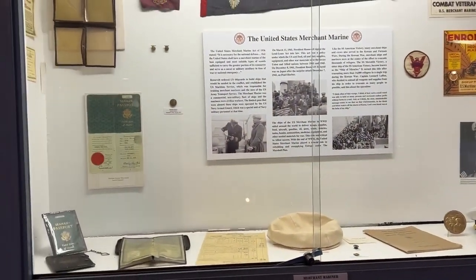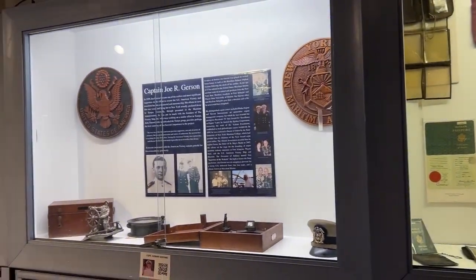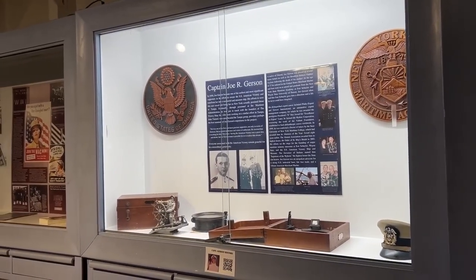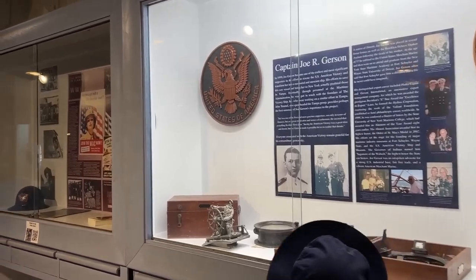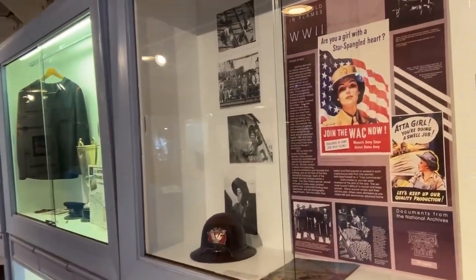One last look in our beautiful display here. Captain Joe Gerson. And some of the beautiful women that served building the ship.